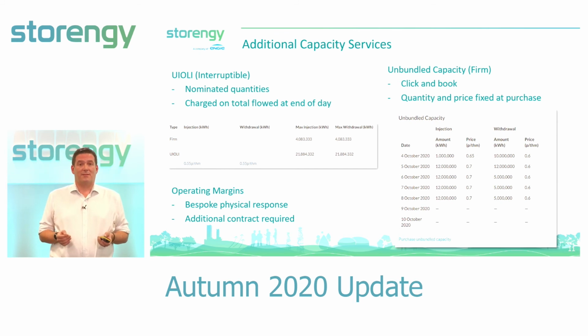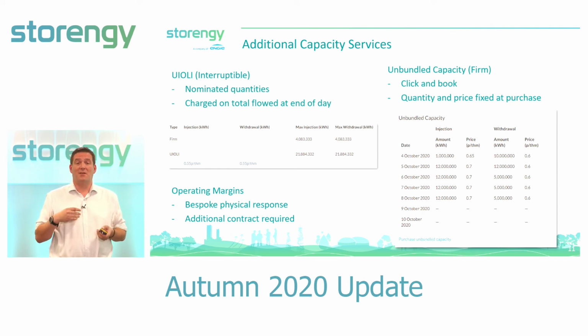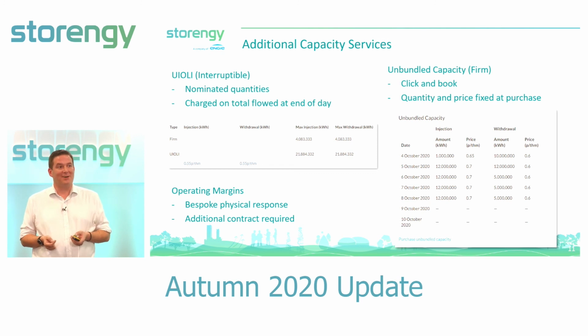The second service that I wanted to mention was the unbundled capacity. So this is a firm service. You can log into our commercial system, click and book the quantity that you need, and it is immediately added to your rights for that day. But because of this, that quantity and price is fixed. So once you've taken it, you can't hand it back. But this is quite a popular service, particularly on those busy days on the market when additional capacity comes in handy.